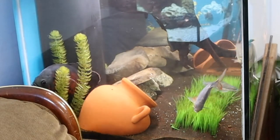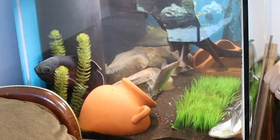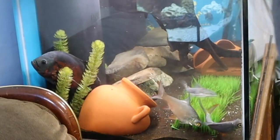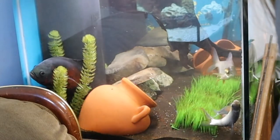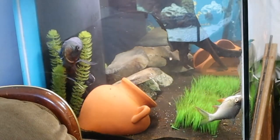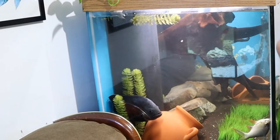Your Oscar doesn't give two about any of them. No, not yet. Uh-oh. As he turns up, now he's giving him an eye. He's like, yeah, what is all this activity? Now he sees him. Uh-oh. I was just checking him out. Just looking. This one is so sad. I know. I want him to go inside a pot.